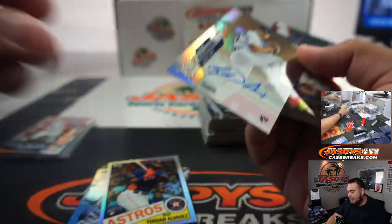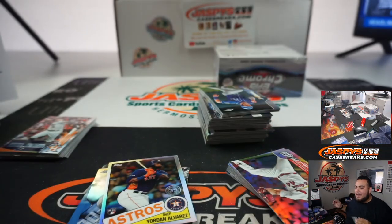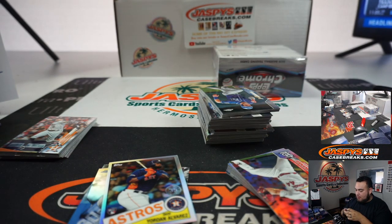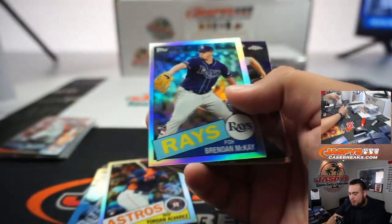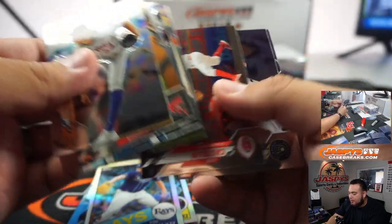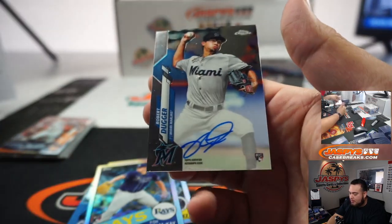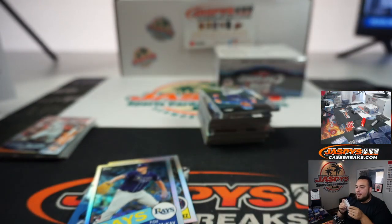And Tyler Alexander for Detroit. The 499. Detroit. Pretty solid. Someone was saying they're very underrated. They do have like 5 rookie autographs. We probably had like 4 of them already. And Robert Duggar for Miami.